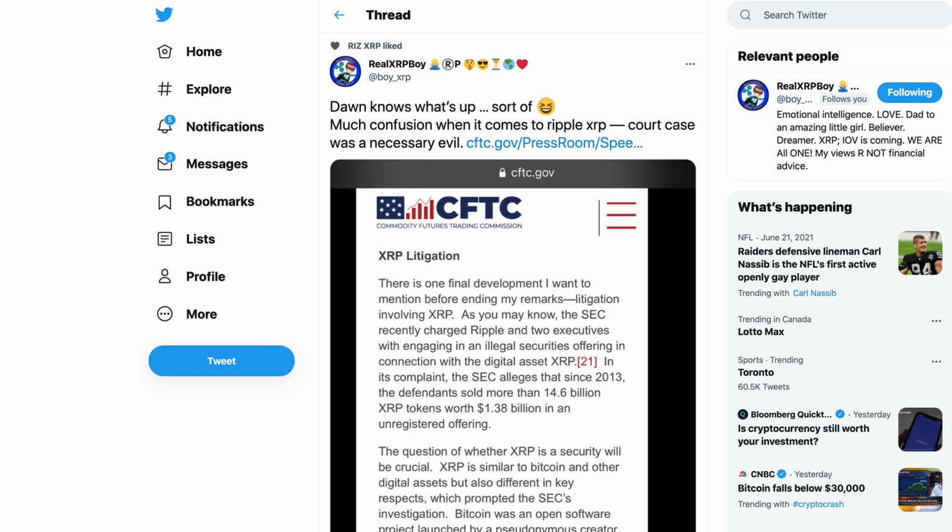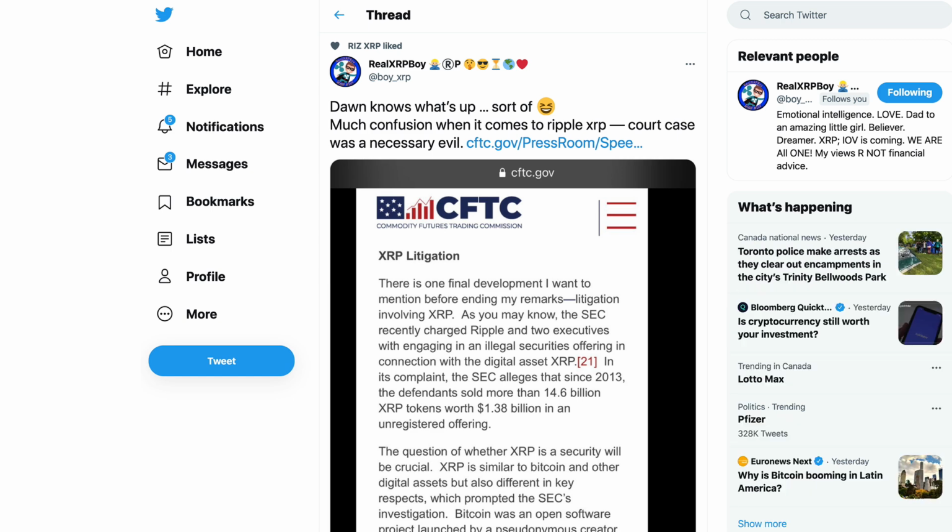This from Real XRP Boy here, guys, with regards to the CFTC. So this is with regards to the Commodity Futures Trading Commission. Don knows what's up. Well, sort of. And here he's referring to Don DeBerry Stump, a commissioner at the CFTC. Now, we know Gary Gensler used to be at the CFTC. Now he's at the SEC. And there's been this kind of discourse revolving around cryptocurrencies: is it under the authority of the SEC or the CFTC?